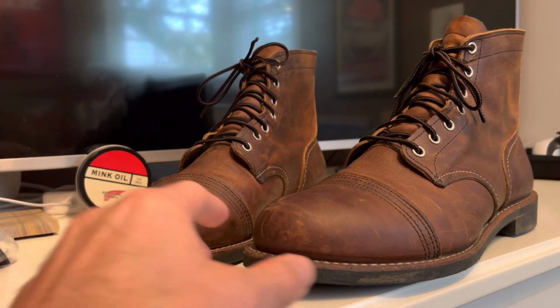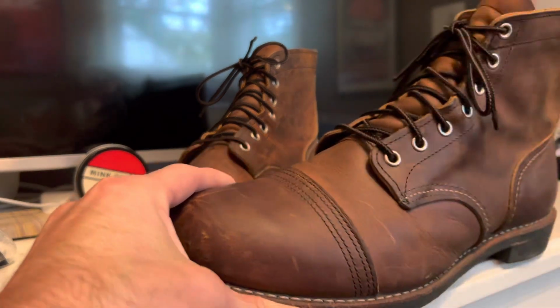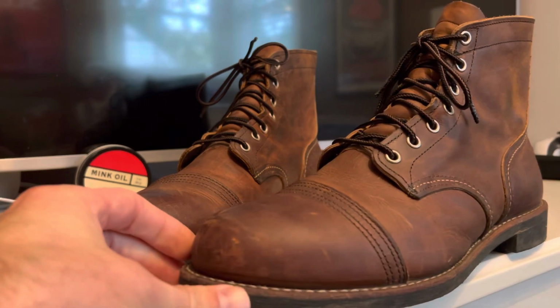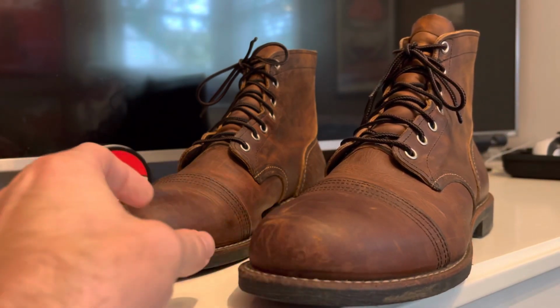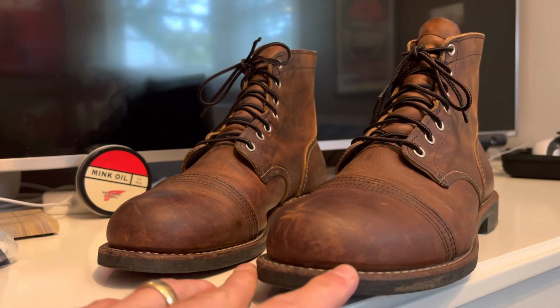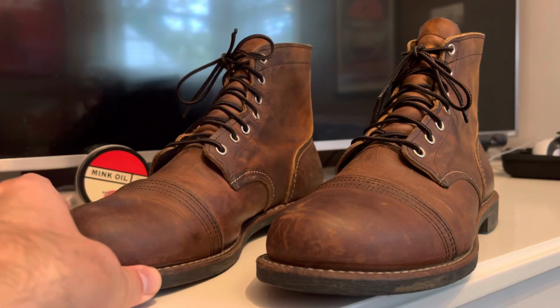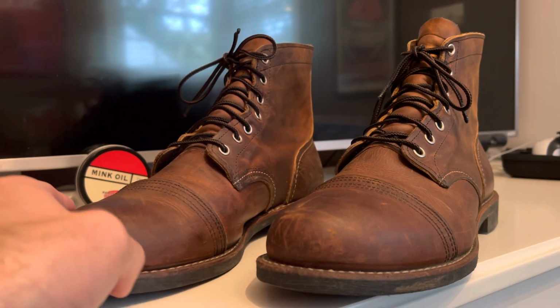So that's about it. Let me know if I was crazy for switching out the soles. Let me know what you think of the leather and how it's aging. Let me know if you guys have any pairs of these. I don't see them very often online, but they are definitely one of the best pairs of Iron Rangers that Red Wing put out.